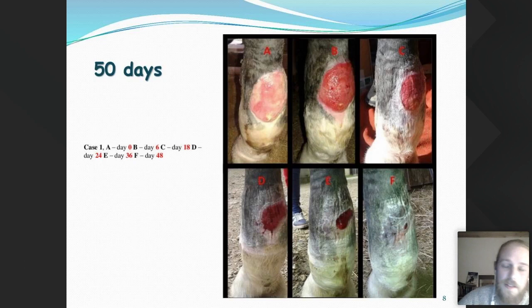And after the treatment and after the wound healed, she was okay. She was able to walk normally. She still had some limping signs, but she was able to walk, and she was walking with her owner on her back, and that's great.